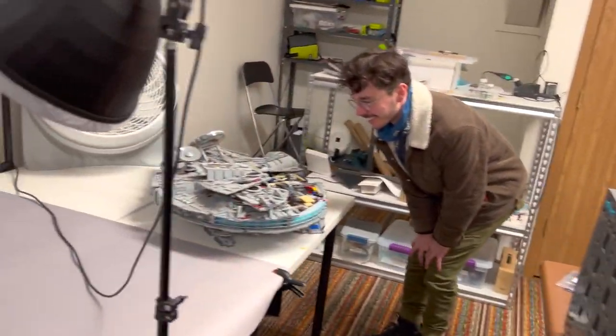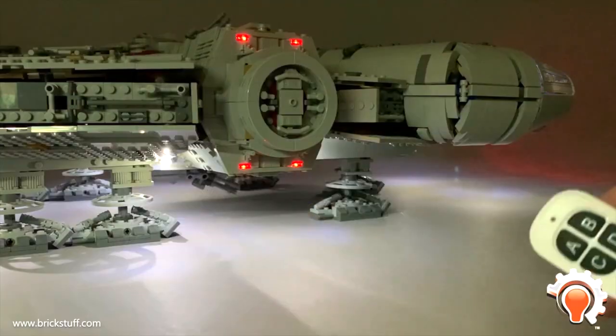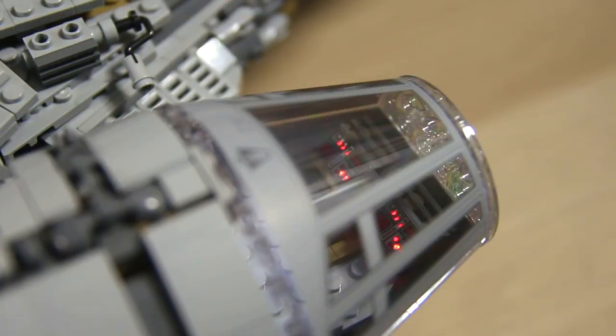Oh, my God. Kind of in the maintenance bay at this point. It's got a real working hyperdrive, you say? I mean, this is unbelievable.